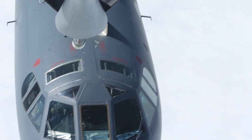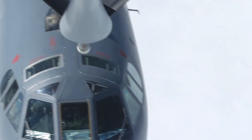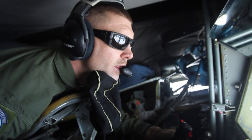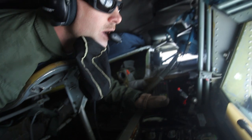We offloaded about 80,000 pounds versus the 1,000 pounds we offloaded today. Today's offload was less than a minute, whereas in real life, it's close to 30 minutes to offload 80,000 pounds of gas.